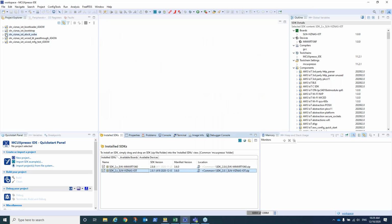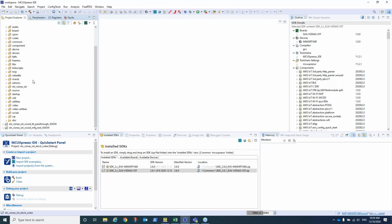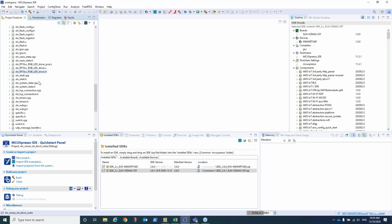But the main application is this SLN VIZNAS IoT ELOC OOBE, so the out-of-box experience. And you've got all your source code in here, so that if you want to make some modifications and use this as a starting point for your application, you can. There's a number of different options. For example, if you need to control the LEDs to come on and off automatically to improve your facial detection, or which camera you're using, or set up the Wi-Fi, things like that.